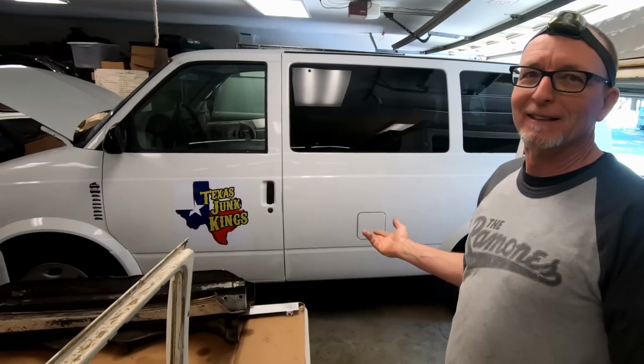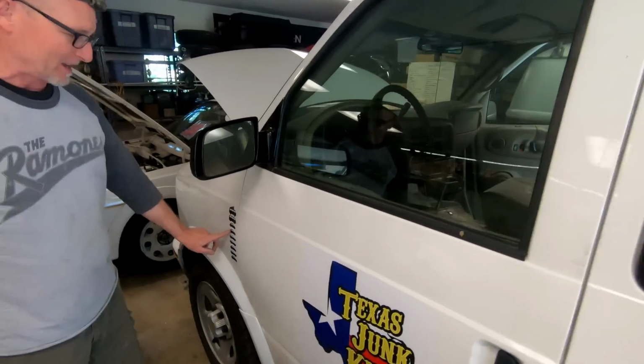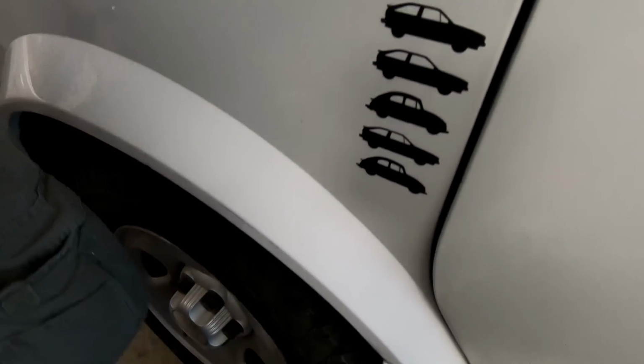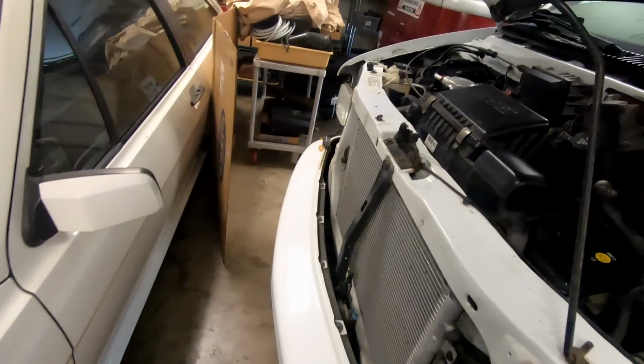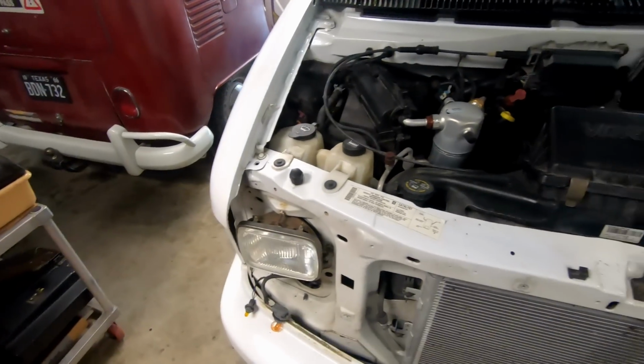Hey, look at this. D-White the tow vehicle's in today. I think we need to add some more Volkswagens on there. Yeah, we need to add another camper. Jake changed the oil and air filter in this, and notice the grill's off. We're doing a little customizing today. So it's not always just Volkswagens. We've had this about two years now.